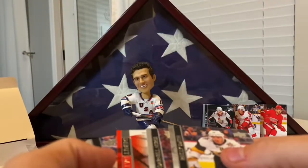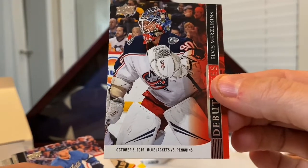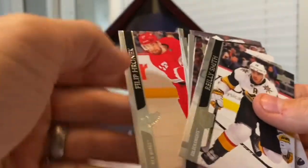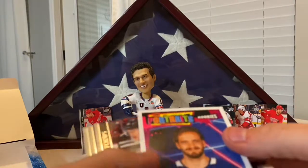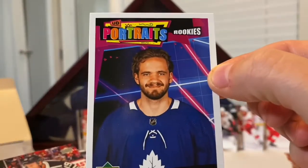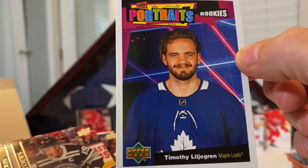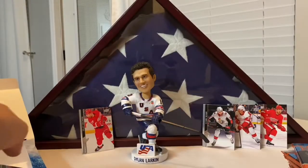All right, next up, we got a Debut Dates of Elvis Merzlikins, October 5th, 2019. Elvis. There's Hronek too. A little bit in there. Okay. Right. We have a Portraits Rookies of Timothy Liljegren for the Leafs. He's supposed to be the hotness for the Leafs this year, right? I guess. So let me know if there's somebody else I should be looking for for the Maple Leafs. But yeah, Timothy Liljegren. Portraits. All right, moving on.